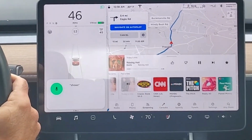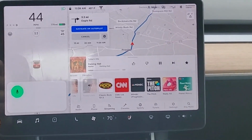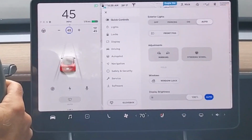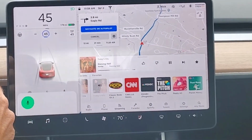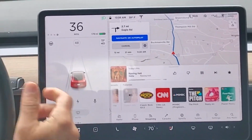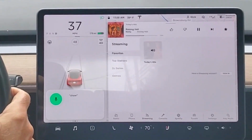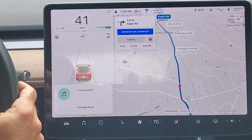Show Spotify. Show karaoke. Show media settings. Yeah, I was trying to get to the media settings here. Show audio settings. Show media. Yeah. Show media. Close media. Let's scroll.